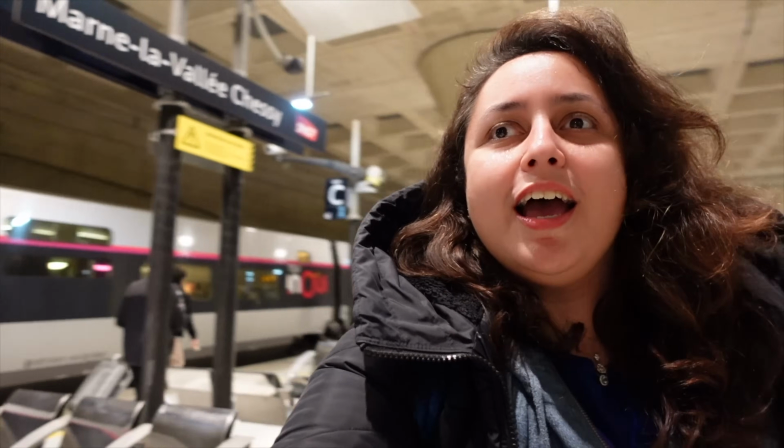And there we have it. We are officially at Marne La Vallee Chessy station. What's this announcement? Anyway, it is Marne La Vallee. You can see the sign over here. The time is currently about 9 minutes past 6 p.m. So very much on time, which is exciting. And yeah, that's basically the last bit of the journey, to be honest.